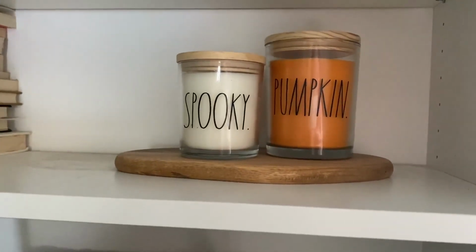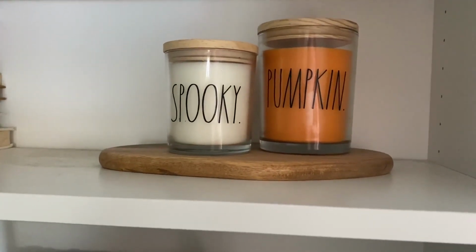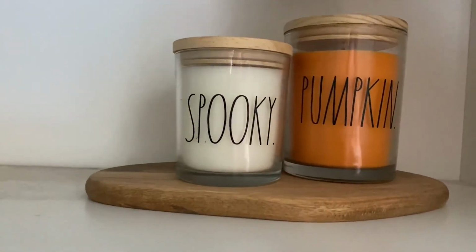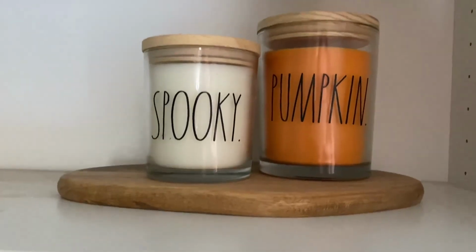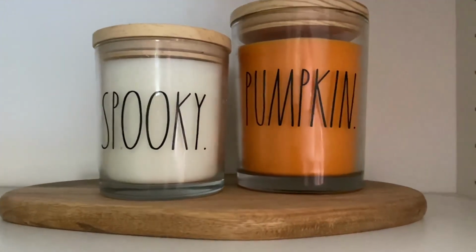Now, I don't collect Rae Dunn, but I do love just the simplicity of some Rae Dunn products, and these are pretty self-explanatory. Spooky pumpkin. And that tray is from IKEA. It's just a small cheese plate.